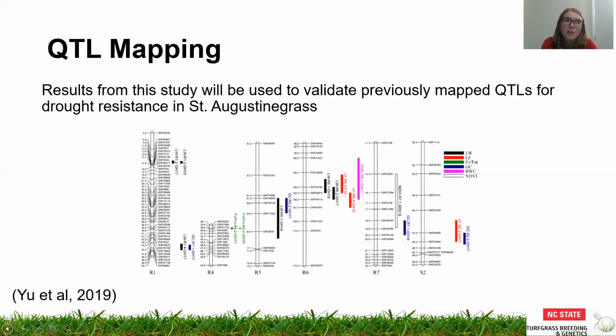Let's find a marker, and then we can screen our germplasm in the greenhouse, even before we take the time to put it in the field, and probably evaluate it for 2 years. This is all part of our marker-assisted selection program that we're trying to implement in turfgrass breeding. Additionally, we've done some QTL mapping before in drought tolerance, and the results from this study will help to validate those results.